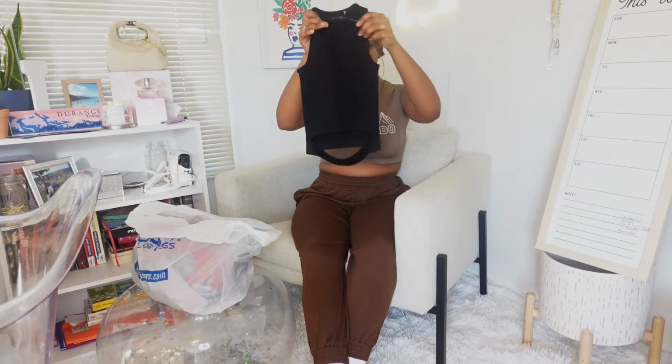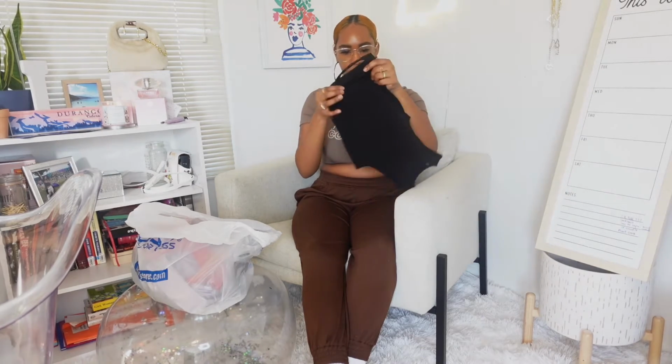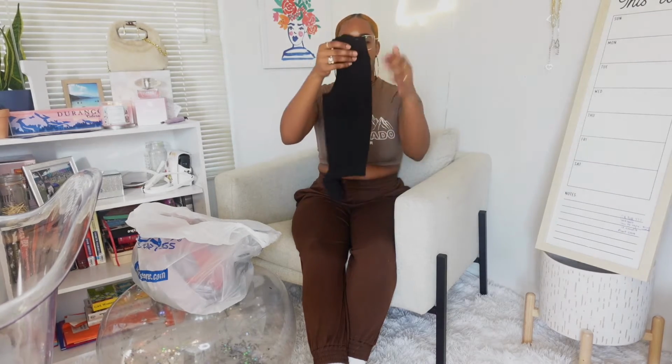Alright, so your girl spent a whopping $88 at Ross today. So let's just go through and see what we got. First thing I got is this cute little racer back top. It has a cutout in the bottom. This isn't necessarily for Valentine's Day, but maybe. We'll see when we put the looks together. The tag is not on here, so I'm not sure. I'll look on the receipt and see how much it was.